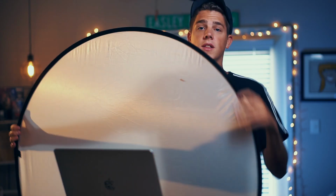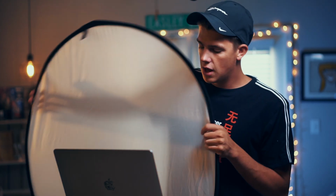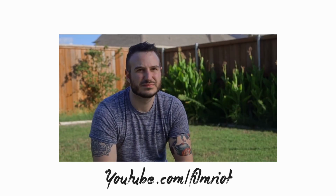And a great supplement to that is one of these. A nice diffusion panel can get you a really great look outside. And these are really, really cheap for what you get. You get a reflector, another reflector, and a diffusion, all in one. It's a mega deal. But these can transform your shot from looking like this to this. I've left a link to a really cheap one down below.